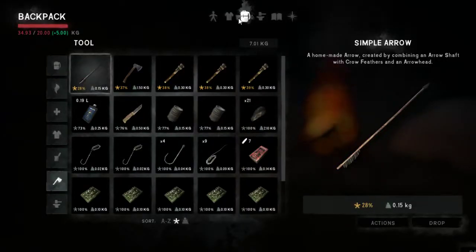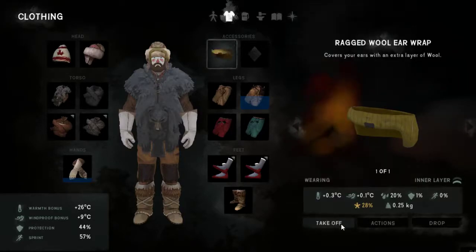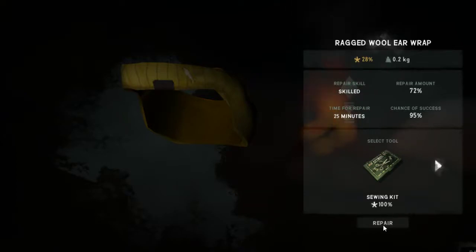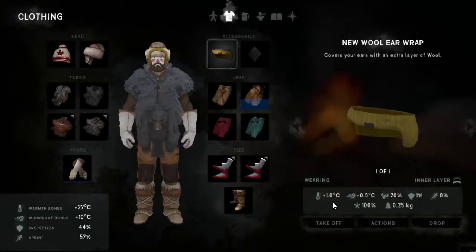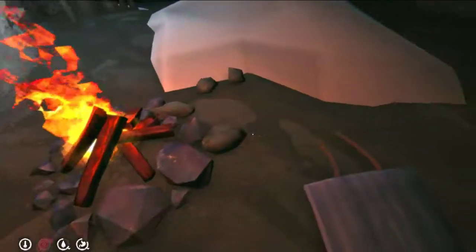Let's take a look at our clothing. Wool ear wrap. We'll wear it. It's at 28%, so we can repair it. We'll do that. And it's now at 100%, so that's good. We're still wet, but we'll probably dry off a little bit closer to the fire.